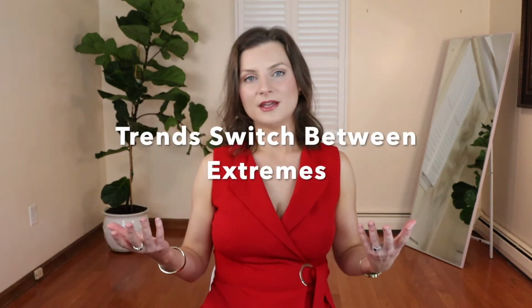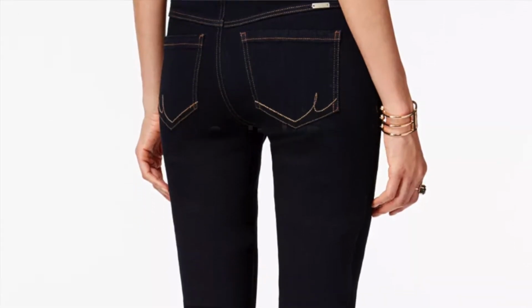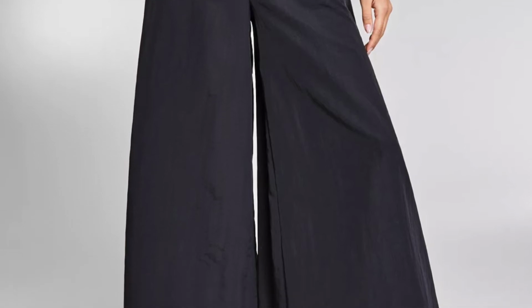Trends also go through extremes. So what does that mean? We went through a skinny jeans phase for a really long time and then we switched to the wide legs. Use this in your benefit. If, for example, you like the style and you like the crop top, then definitely shop around for the items that you like now, because the next one will probably be the opposite.